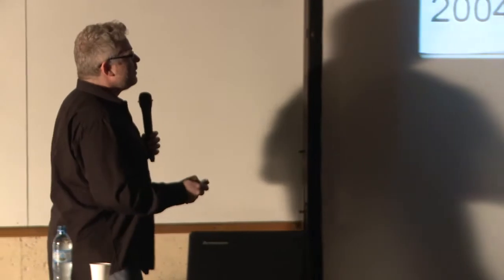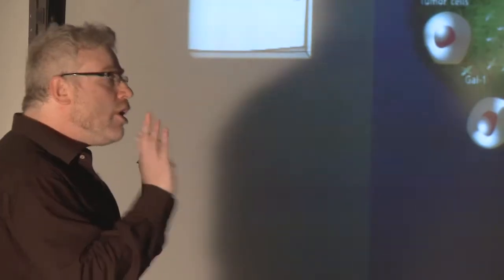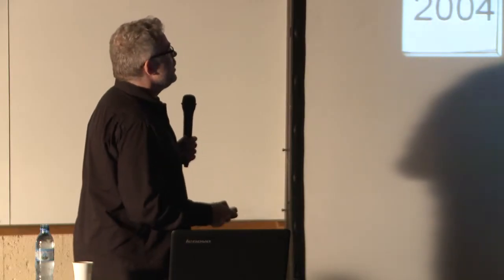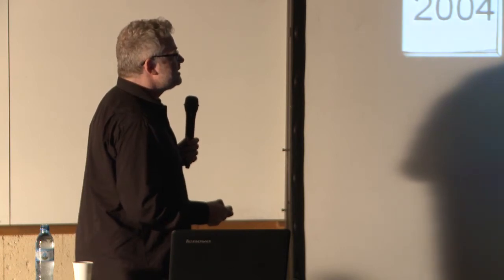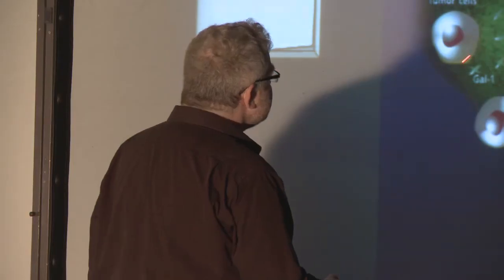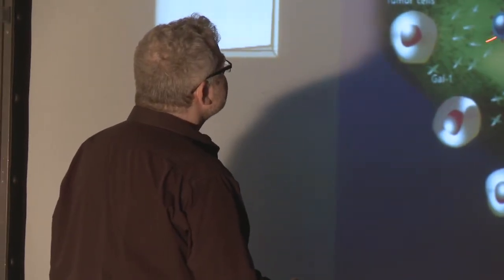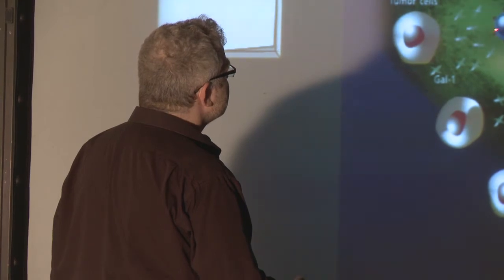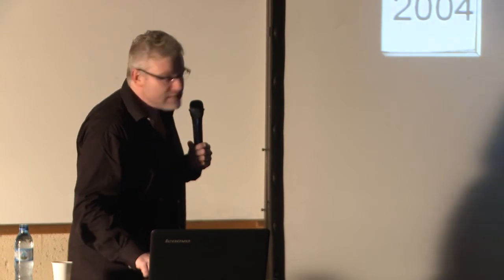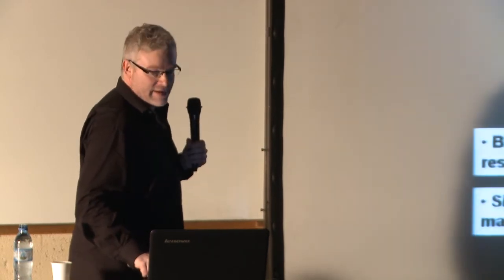So in 2004, we were able to demonstrate, and I will not speak in detail about the experiments, but only try to leave you the message, that tumor cells, while they metastasize and invade new tissues, release high amounts of galectin-1, which binds to glycoconjugates on activated but not resting T cells, and it can kill these T cells by apoptosis. So this is what we call the sweet kiss of death.